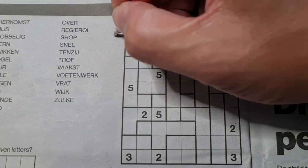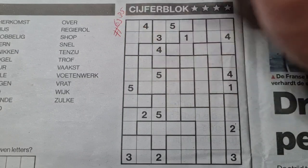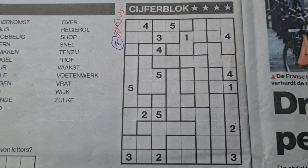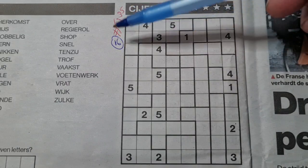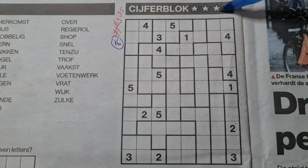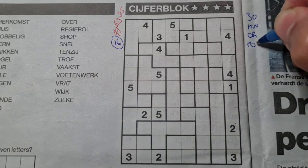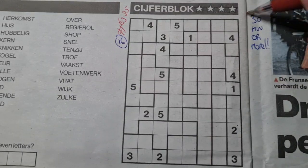And this one will be number 6935. Before I start, I always count the printed digits. Well, this one has a lot of printed digits, 16 printed digits. The hard ones have always 8, 9, or 10 printed digits. This one has 16. So it should be an easy one, but it's indicated with 4 stars. And for a 4 stars puzzle, I need 30 minutes or more to solve. That's my time limit. So is this really a 4 stars? We don't know. We will see.